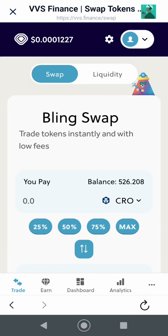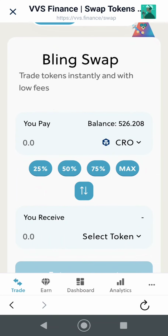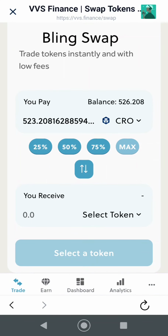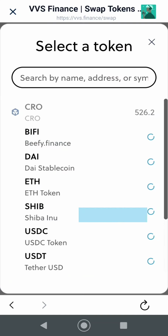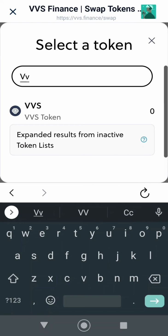So what you've got to do is you go to trade. You can see I have 526. So I'm gonna do 75%. I go max. I'm gonna lose a little bit of Cro. You can see it does hold some in reserve. And we're gonna go down here and select VVS.